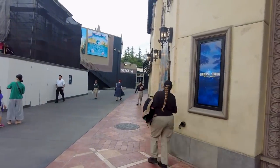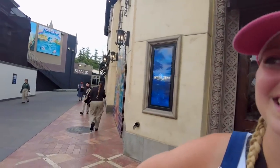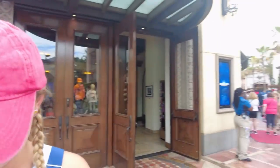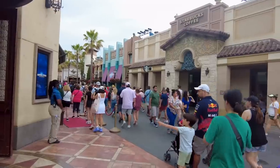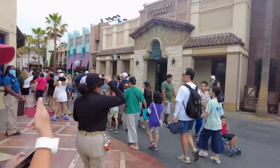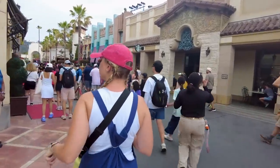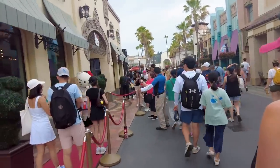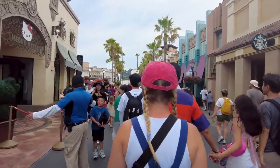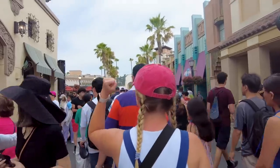Just walking by. I do love the character interactions here as well. Similar to Disneyland versus Disney World, Universal Studios Hollywood has more roaming characters, whereas in Universal Orlando, they kind of just stick to one place. But we are actually headed to our next attraction. Hello Kitty! We're headed to our next attraction, which is going to be Water World.